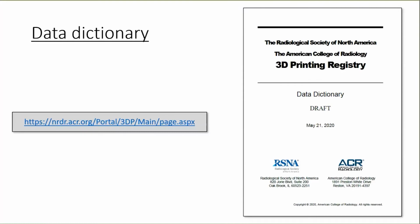Okay, so again, this is the data dictionary document. I think there are a couple of different links to get to it from. This is the one that I pasted in the chat box. And if you haven't seen it already, I'd encourage you to click on this now and pull it up, and you can follow along as we're talking about it.